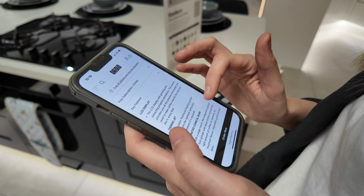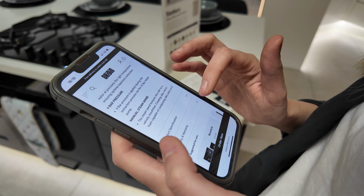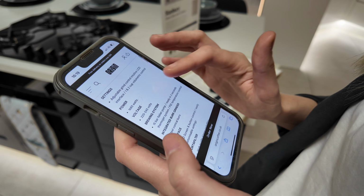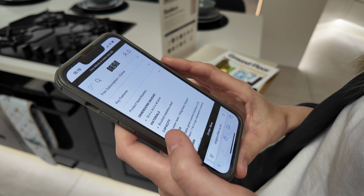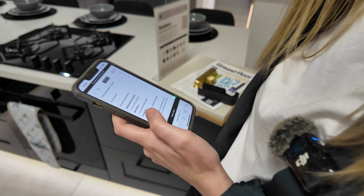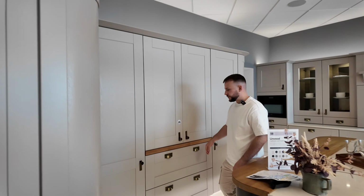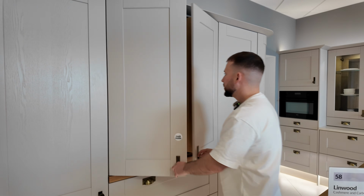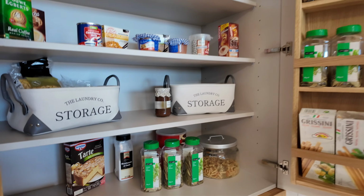Key features. Specification. Dimensions. 40 centimetres. That's not the depth. 34.3. Which is 30. Yeah. I win. Discussion over. Locked in. I think we found the closest to what the appliance cupboard could look like. Yeah, we need the depth, don't we?